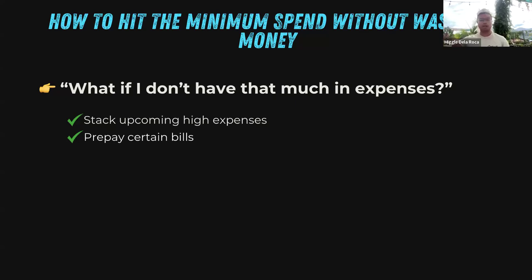So if you have upcoming bills, you could find out through whoever that bill is from, see if they'll allow you to prepay 3 months or even the whole year's worth of service, right then and there. That way, you just stack up all those expenses and just get it done right now so you can hit that minimum spend requirement.